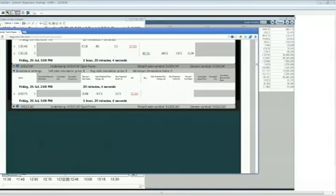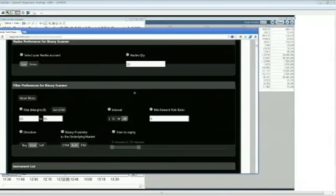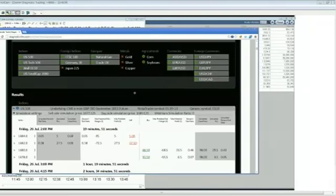Let's see here, trying to go in, and we'll see if there's anything else. But I think there's a whole lot more. So let's go ahead now and focus on what other reports are coming up. We had to do that just to knock out that trade.